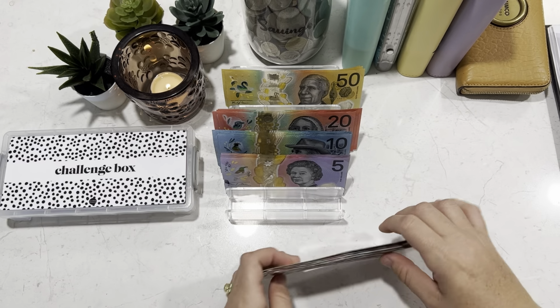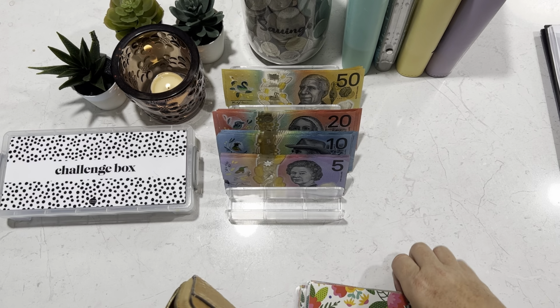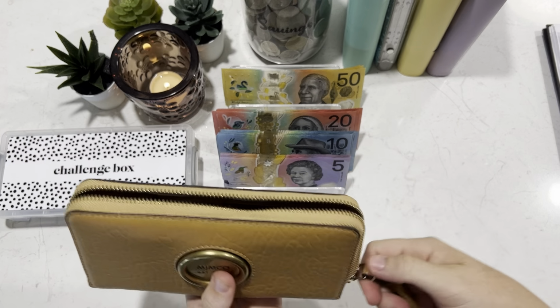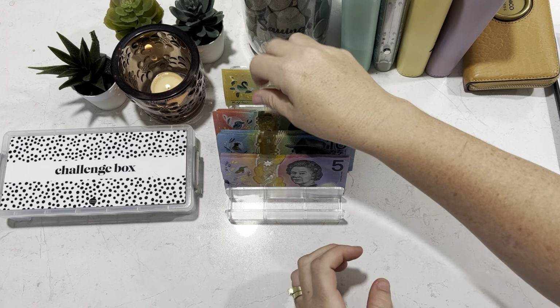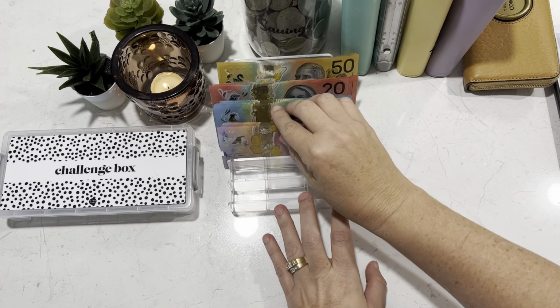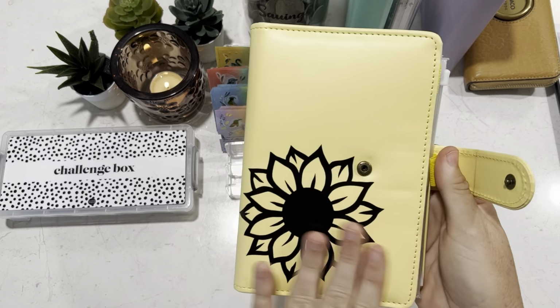Right, that's all done. Let's get them in my purse, ready to start again. My beautiful Memco purse. Love it so much. There we go. So, what are we going to start with today? Let's pop that back so I've got plenty of room here for my beautiful sunflower.